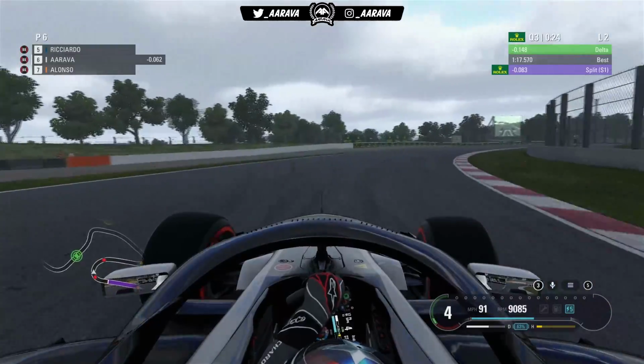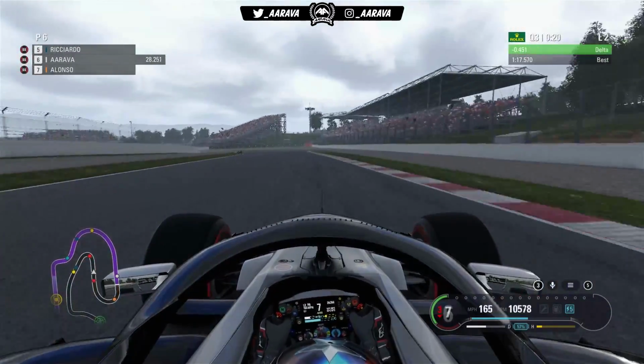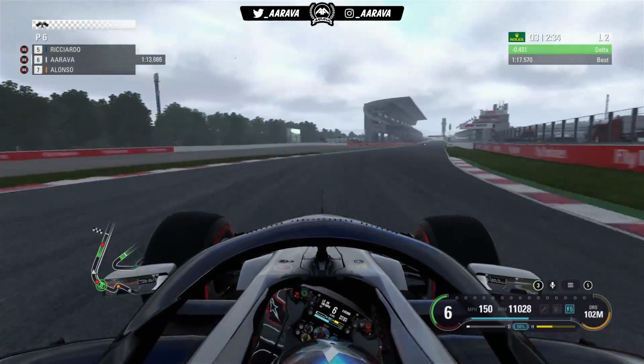And you can see without the mistakes here in Sector 1, we're going to pull back that time quite a bit here through the right-hander as I don't dip my tyre on the grass. I'm going to pull through that gain in time right to the end of the lap. Then you can see still green on the right-hand side and plenty of tenths gained there on this lap.